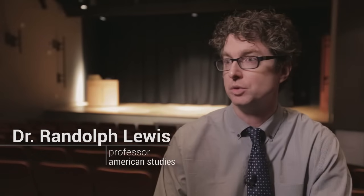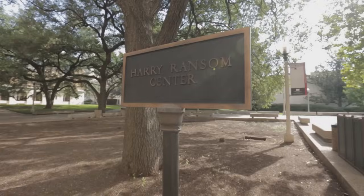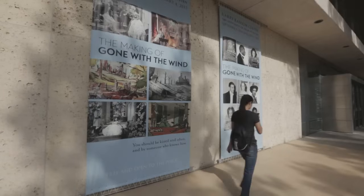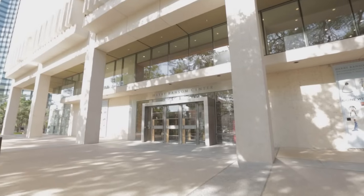The Ransom Center is the one place in the world they could really put on this exhibition. It's something that really impresses the students and makes them really proud of the University of Texas for having the foresight to collect such things.